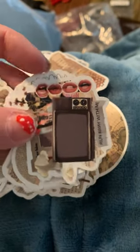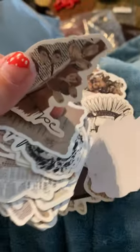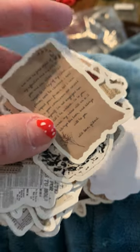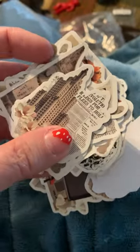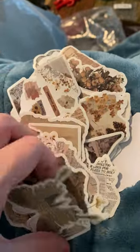Run away with me. Oh, these are really cute. And they're in English. At least the ones I'm seeing are in English. Oh, so these are vintage inspired stickers. Yeah, all right, I like these. I really do like Temu stickers. Emmy, you're in my box. You're in my bag.